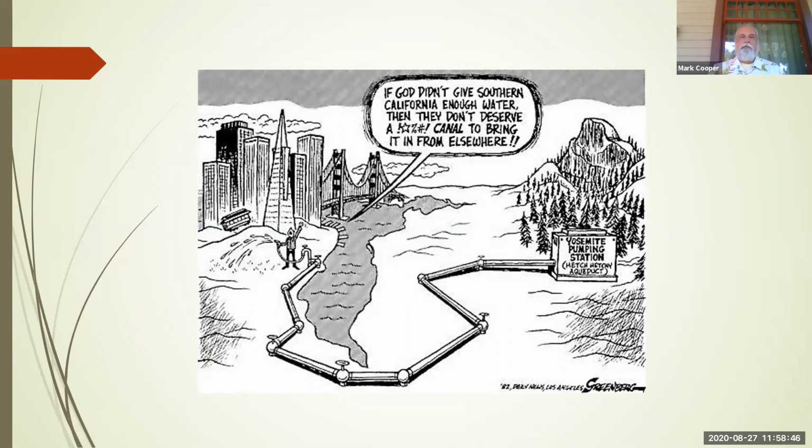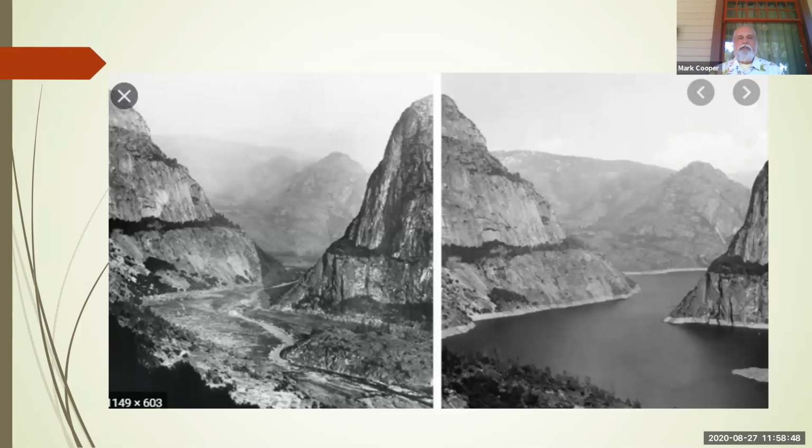So, this is Hetch Hetchy. These are pictures of it before and after. So there's the valley on the left with the river going through it, and now there is the reservoir full of water. Again, that valley has been changed forever.